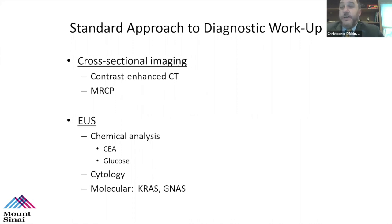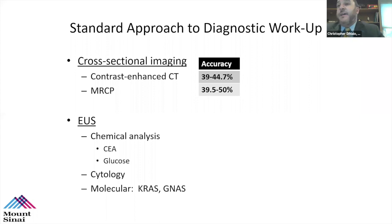What we know, and I think we've all experienced this, anyone who's ever taken care of these patients, is that this standard approach is really suboptimal in terms of making a true pathologic or histologic diagnosis. If you look at cross-sectional imaging, the ability of either of these types of scans to predict an accurate diagnosis on a patient is quite poor. It's about a coin flip.